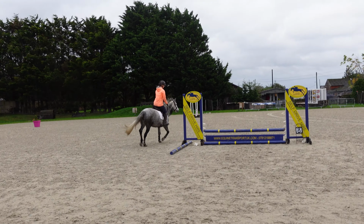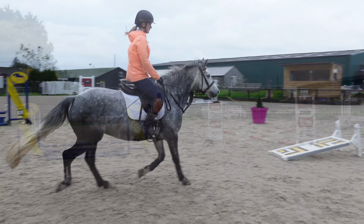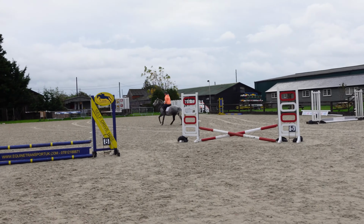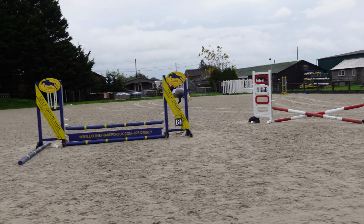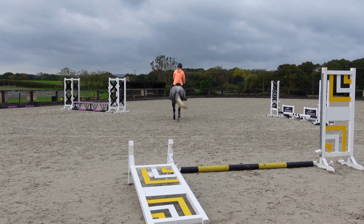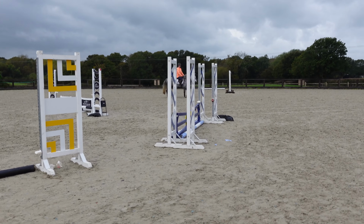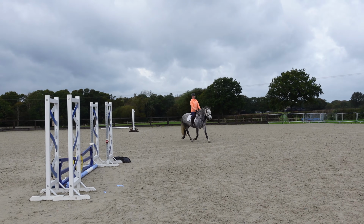Canter, Vicky. Just do it in the trot. If she picks up the canter, that's fine. But then just start to put one or two together. Better. So then you want to start to put a few more together, and then just try and keep the rhythm between the fences.